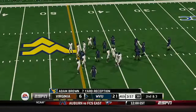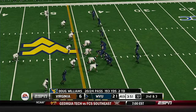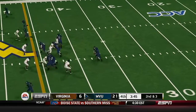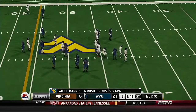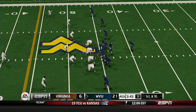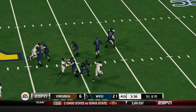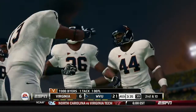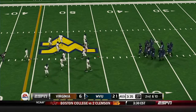Him hard at the 43. He makes it to the 45-yard line. It's incomplete, and that one probably should have been picked off. Yeah, are you kidding me? There's a blanket around that receiver. Somebody else had to be open.